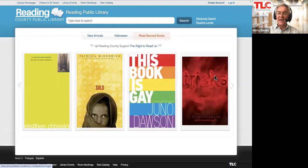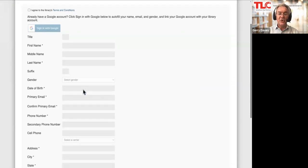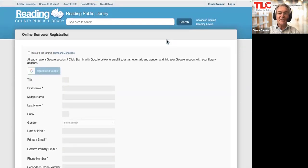I'm going to log out of Nick's account, and I'm going to do one more thing here, and that is show you that we have a fully customizable online borrower registration form. In this case, you can decide what information you want to pull from the patron at the online level. You can also allow patrons, if they have a Google sign-in, to sign in with that, and that authenticates them. It doesn't store all their data, but it does authenticate them. So I can do things like that.